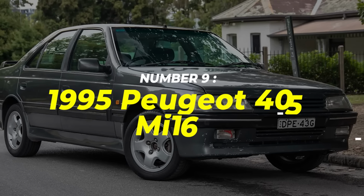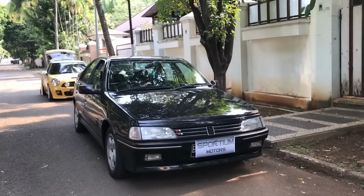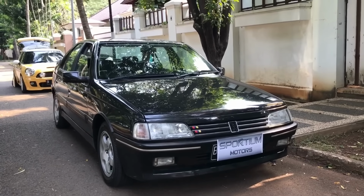Number 9. 1995 Peugeot 405 Mi16. A family sedan dressed to blend in, but don't let the unassuming looks fool you. It was quick enough to embarrass some hot hatches.